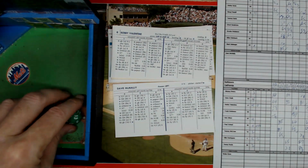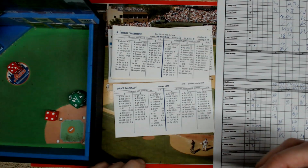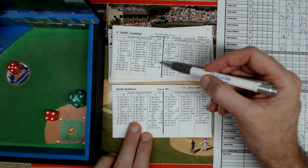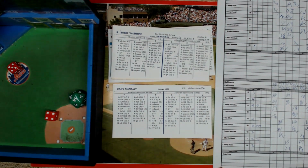Bobby Valentine's next. 1 on, 1 out. Pitch to Valentine, and a 3 and a 9, and that's going to be bounced to third. Third baseman Robinson looks Rivers back.